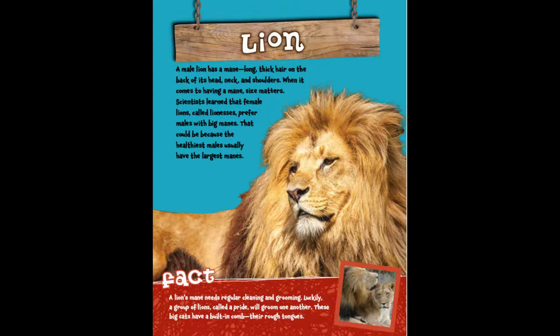Lion. A male lion has a mane, long, thick hair on the back of its head, neck, and shoulders. When it comes to having a mane, size matters. Scientists learned that female lions, called lionesses, prefer males with big manes. That could be because the healthiest males usually have the largest manes.